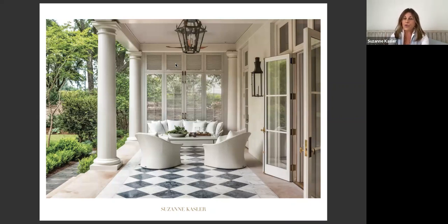But I think those shutters add such a great feature that I have actually used that design detail and shared this photo. In fact, I shared it today with some clients from Palm Beach, because so many people have a loggia, but we want to then create a room and kind of get back into the house. And this is a great way to do that kind of detail.